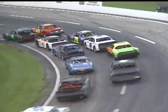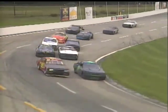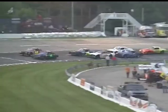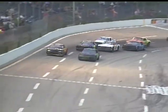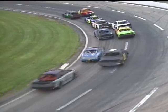Here comes Piasny. Piasny said in victory lane last week or the week before, this is the best handling and the fastest race car he's ever had in his career at Lee USA Speedway. And look at that number 65. It sticks. It's quick. They have gone the halfway. 5 laps down, 5 laps remain.